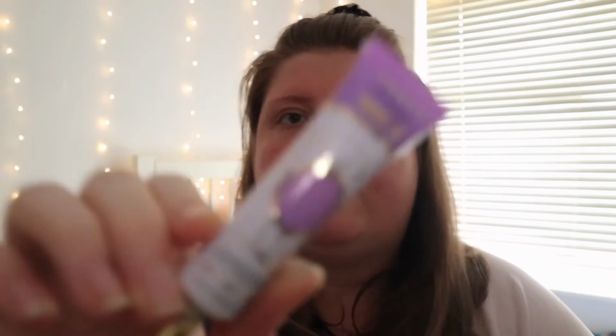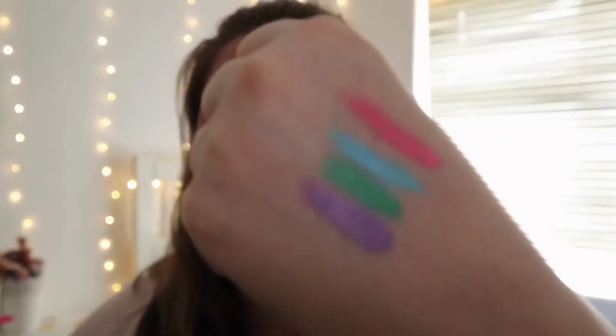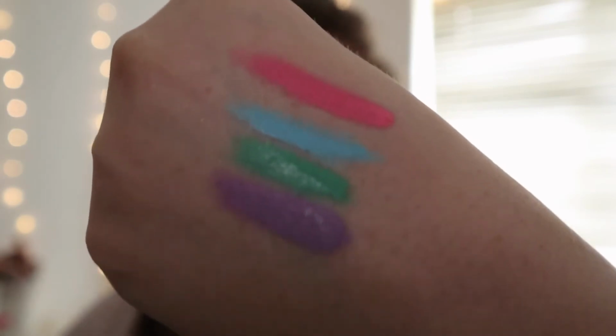So I got a purple because the purple was sold out. This one is Vivid Violet. If you guys want a video where I use these and create a look, please let me know. Oh, they're beautiful. And then I also got one from their Brights collection.